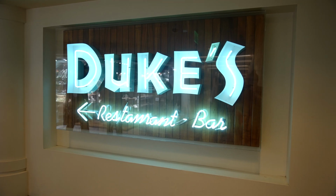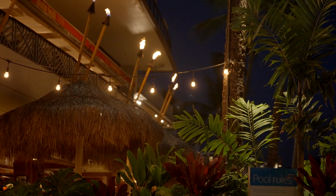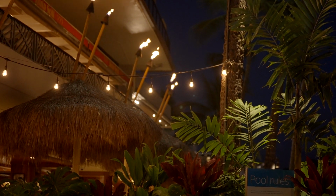Let's go with an honorable mention of Duke's in Waikiki. Super touristy, but also really great food. The service we had was amazing. The view that we had was amazing. So I would give that an honorable mention, Duke's in Waikiki. It was great, the food was delicious, and we had a great time.